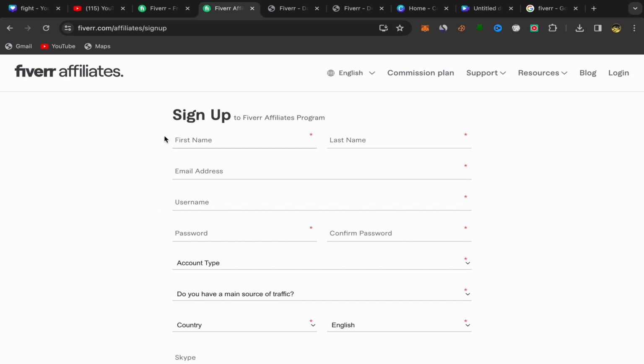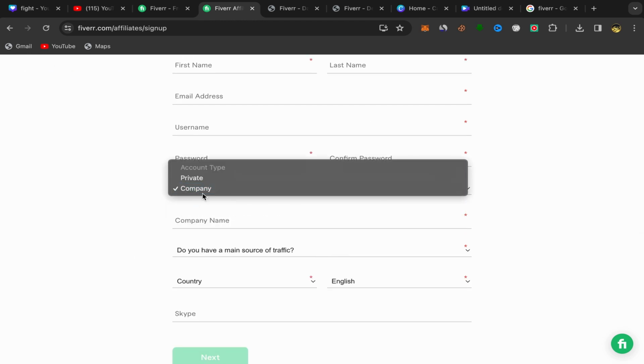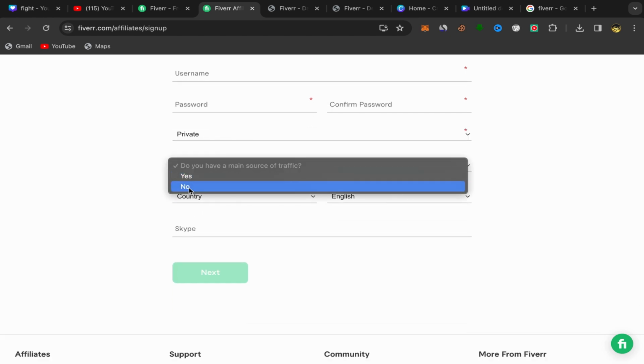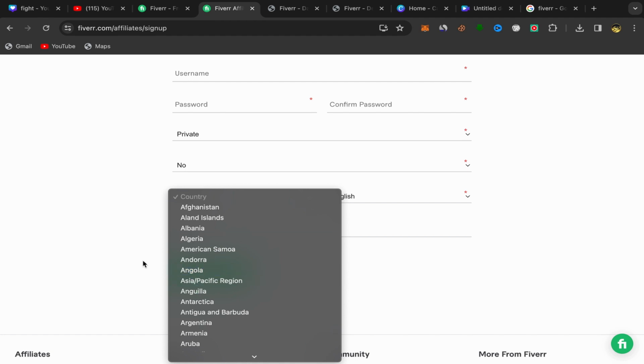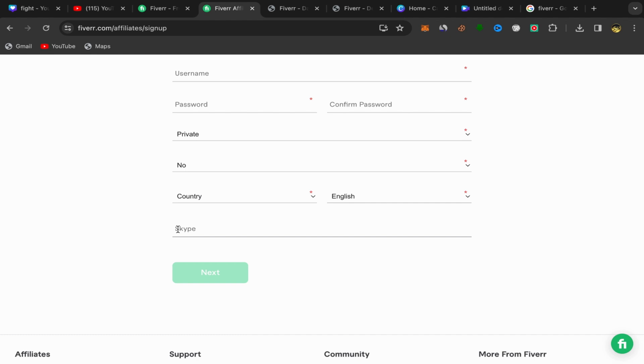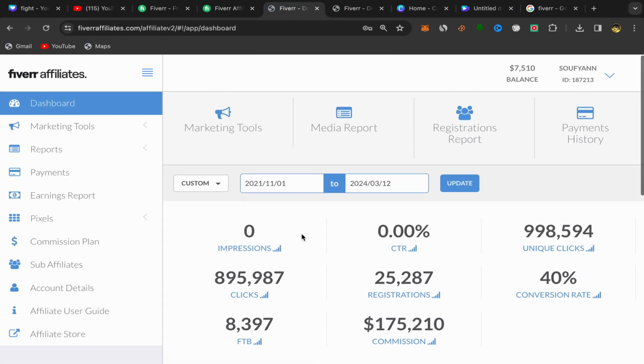So you just need to put your first name, your last name, your email address, username, your password, account type, make it private, okay? Scroll down. Do you have a main source of traffic? You can say yes or no. Choose your country and choose your language. And if you have Skype, you can put your Skype here. If you don't have, that's fine. Just click on next and that's it. After you finish, this will be your home page and you should have an account like this one with Fiverr affiliates, okay? It's really easy and simple.